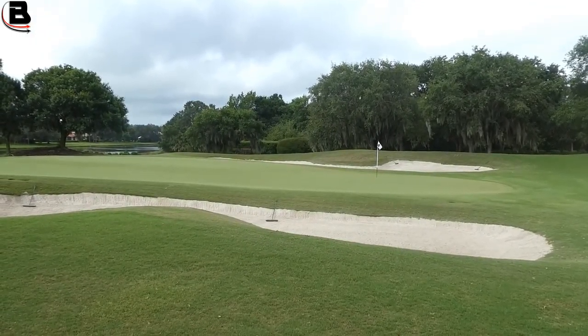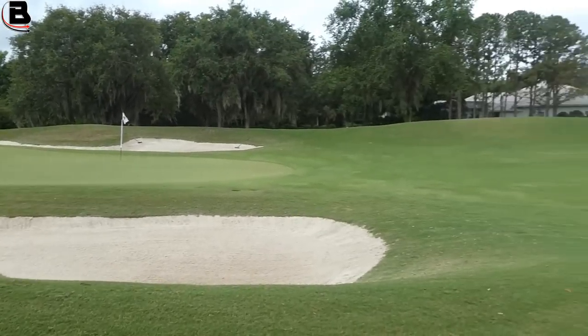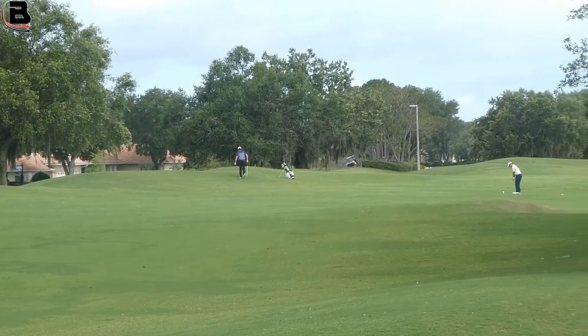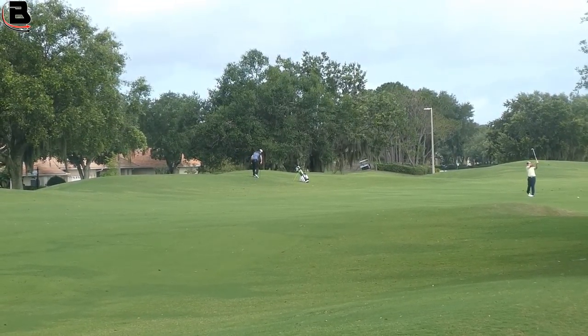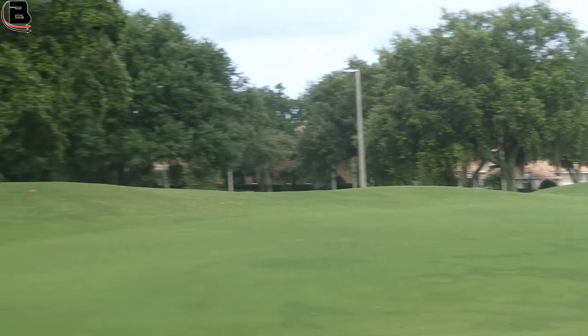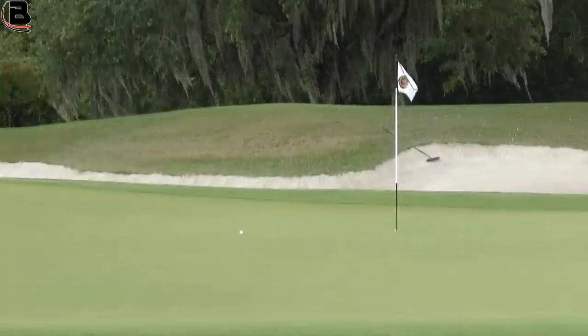Oops. So Steve just hit it right into the bunker here from right over there. He's not going to be very happy with that one. With a wedge in his hand. Let's see what kind of lie he has now. Well done by his playing partner there.